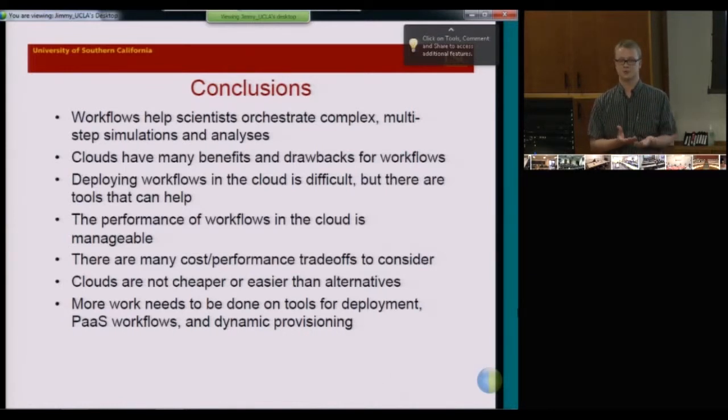If there was a platform as a service workflow management system that users could just submit their workflow to, and then it would automatically take care of all of the resource management issues, that would be great. And also dynamic provisioning, which is an interesting research question at this point.